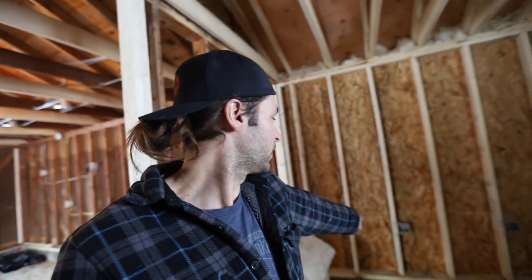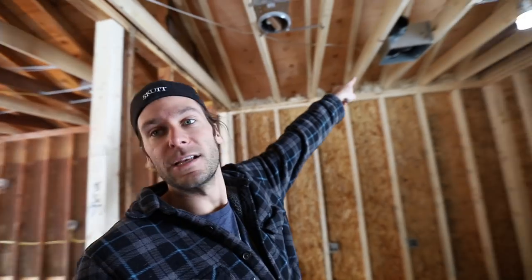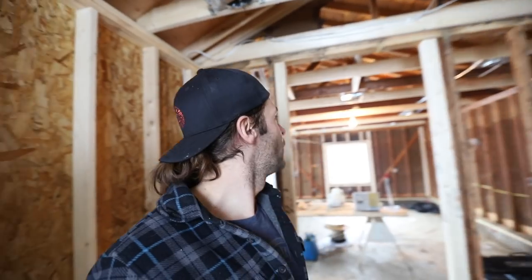So this is where the kilns will be. You see my breath? So cold. Kiln one, kiln two. Exhaust fan or bath fan to vent the kilns. Guys, it's coming. We're gonna do it.